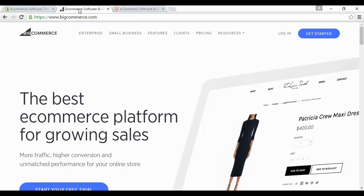BigCommerce has one big advantage though, and that's that it provides excellent support for international payments right out of the box. Now, this might be a big deal if you plan on selling to the US and the UK and you don't know whether to price in GBP or US dollars or that sort of thing, as they do have quite a lot of support for that. And you can find out more here at bigcommerce.com.